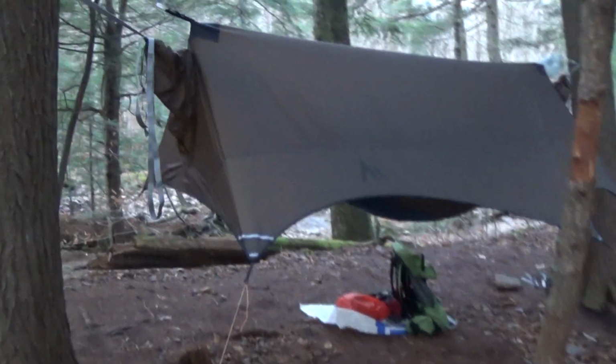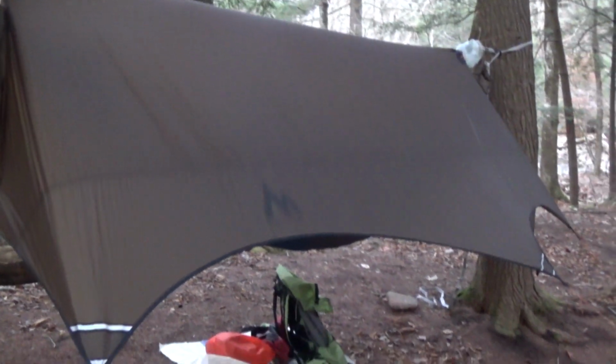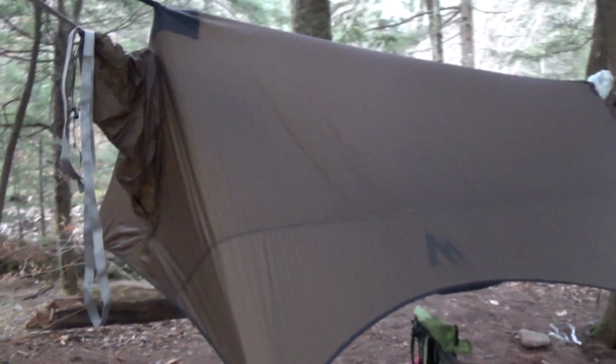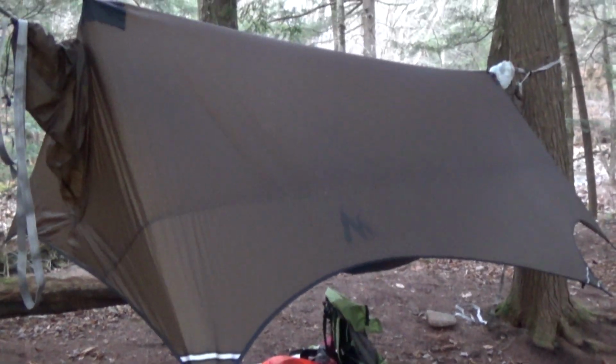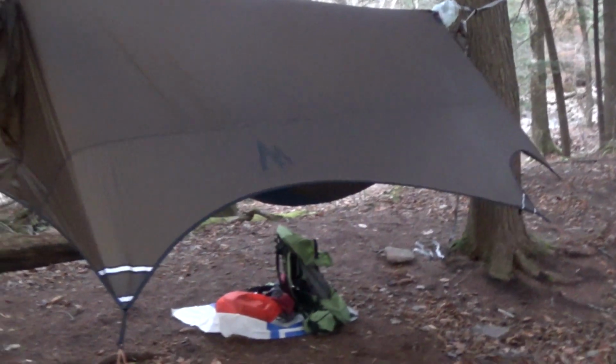Alright, Donnie has his Sierra Madre tarp. It's a pretty slick design. I know it's new to their lineup, and we'll have him give you a little rundown on what it is and the features that it has.